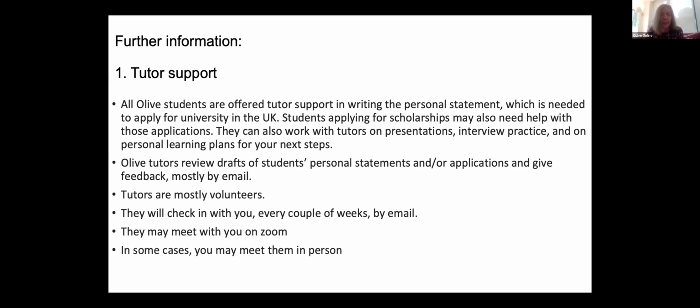So the tutors will mostly be in touch with you by email. You might have some meetings with them on Zoom. If they happen to be in the same place as you, you might be able to meet up. But to be honest, because OLIVE students are all over the country, we are probably not going to have a tutor to meet you right where you are. But that's okay, it works out fine that people will meet on Zoom. So that's really the roles of the tutors.